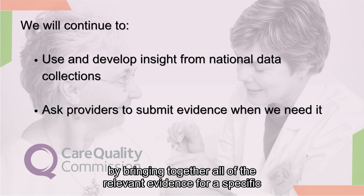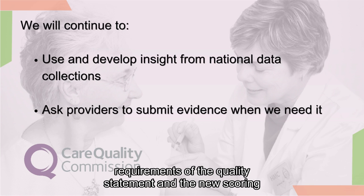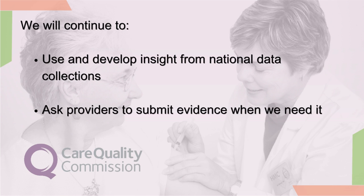By bringing together all of the relevant evidence for a specific evidence category, we will then make a judgment based on the requirements of the quality statement and the new scoring scale, taking into consideration the quality and validity of the evidence and whether the evidence sufficiently covers the scope of the service.